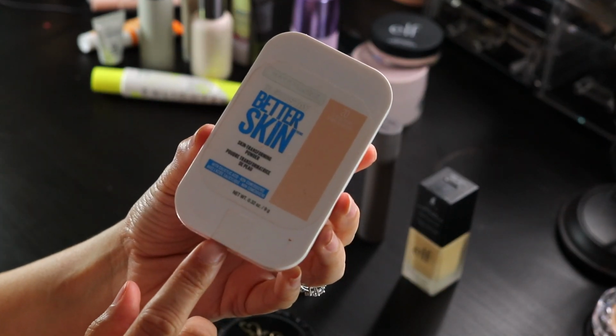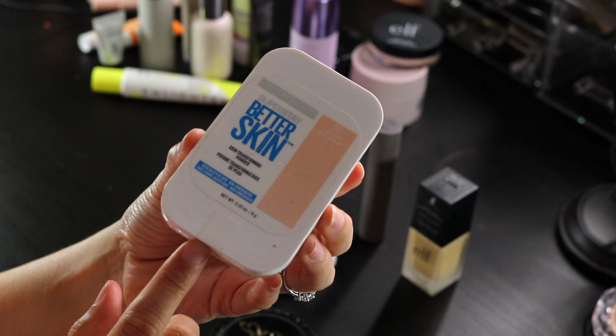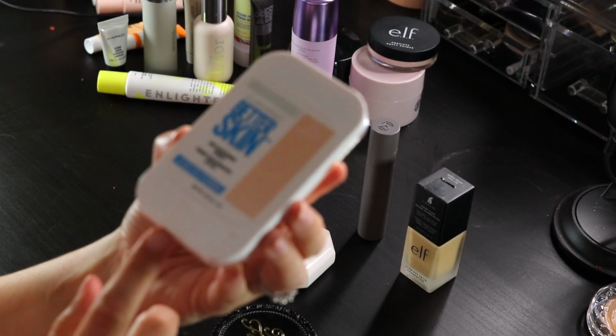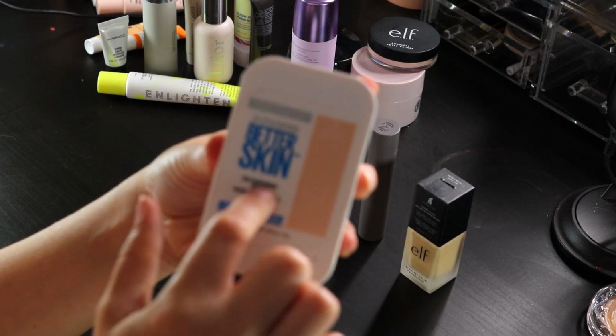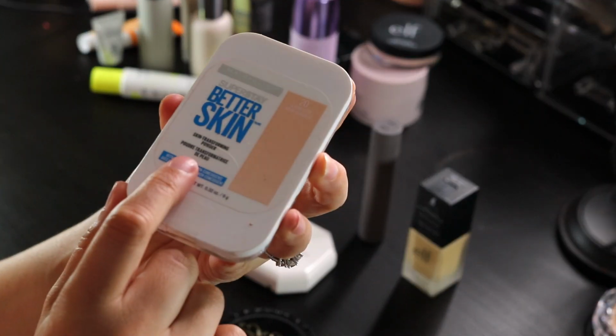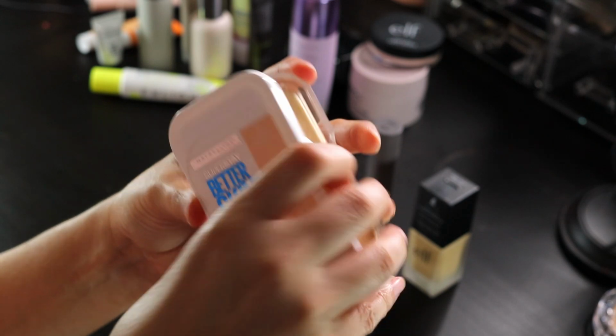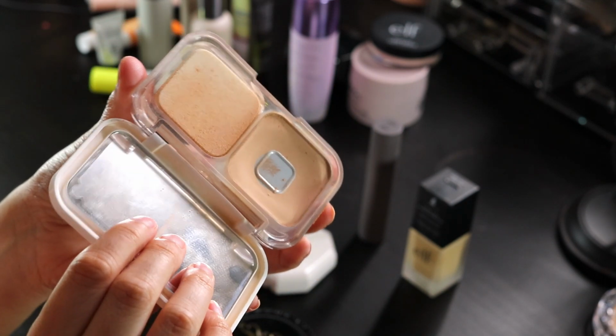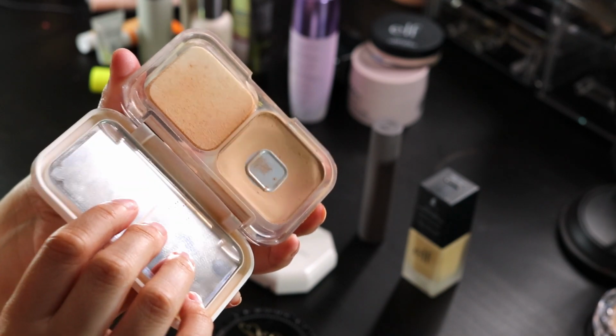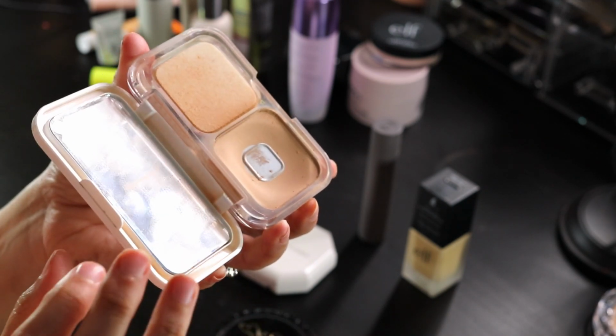This is the Superstay Better Skin Powder Foundation from Maybelline in the shade 20, which is Classic Ivory. I don't even think they make this anymore, or if they do, it's in different packaging now, but I have worn the heck out of this foundation and I fully intend to finish it completely. I really, really like this one.